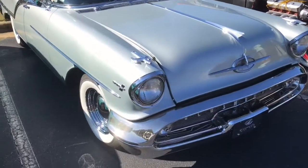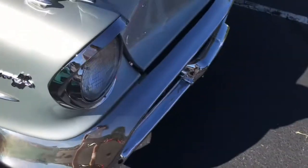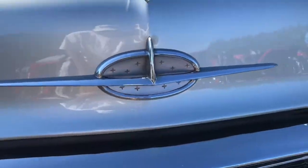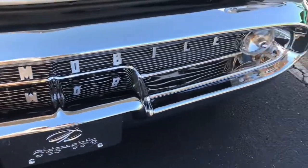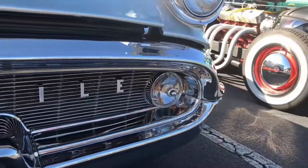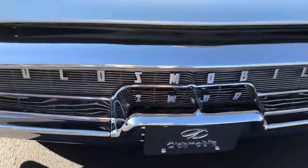All right, folks, what we have here is an Oldsmobile Super 88. It's a four-door sedan. Man, look at the grill in this car. There's been some money spent on this car. Lord, the bumper and the grill all look nice.